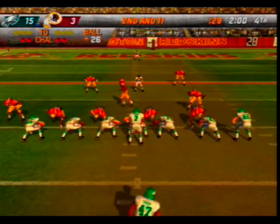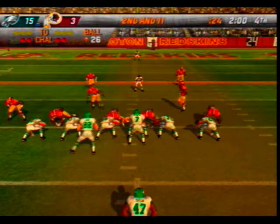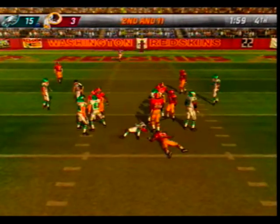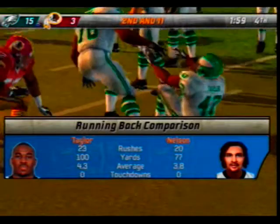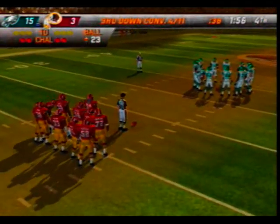Taylor, the lone back. Roethlisberger sends a man in motion. Looking to run it here. This one will be spotted at the 23. So that tackle now gives him 4. Taylor has picked up now over 100 yards on the ground.